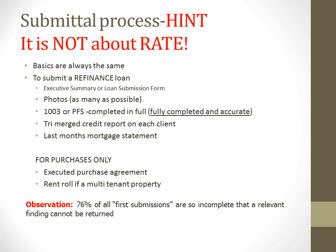And this is a valid statistic: 76% of all first submissions are so incomplete that we can't make a finding. And this really gets frustrating for the borrower, for the loan officer, for internal folks, the underwriters, and any organization where you get some of the file and, with a question, give me your best rate, please. It just doesn't work.